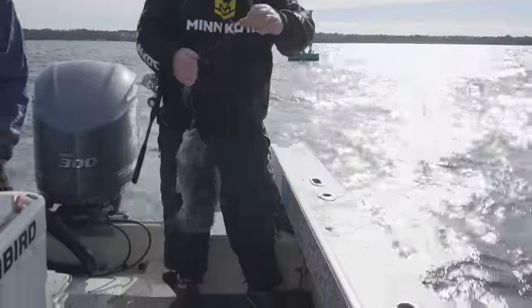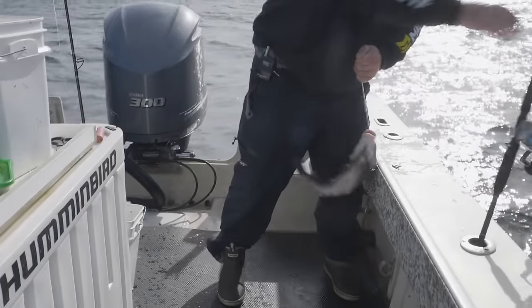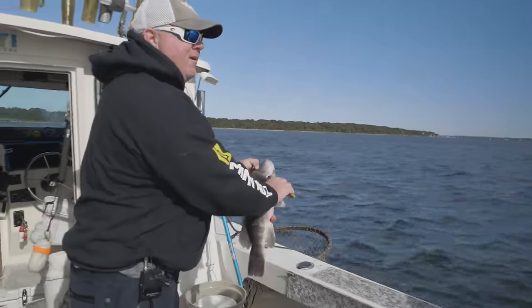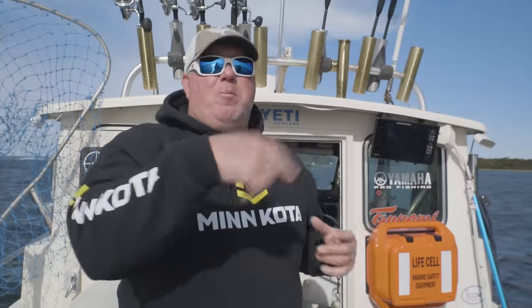Another nice fish, BJ. You want a dinner table fish? Yes. Okay, we're gonna show you how we do this. First thing we do with our dinner table fish around here: you take him right here, and you bleed him out right there in the water. Clip him. And boom. That'll pump the blood out more when the fish is alive, so it makes the meat really nice.